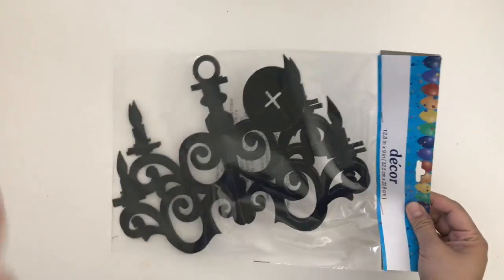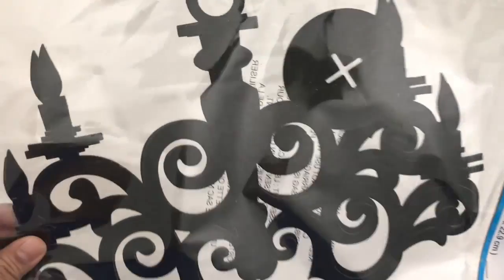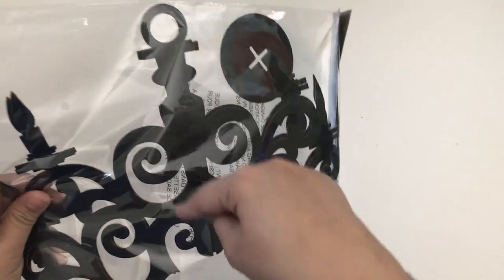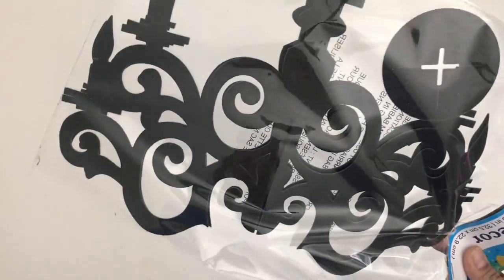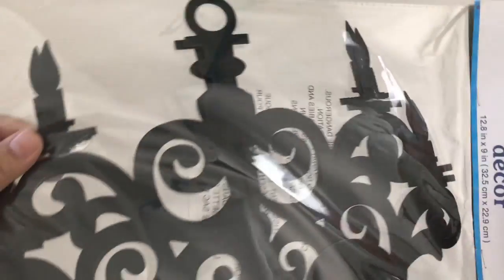And this one also comes in gold. I don't know if it comes in silver or other colors, but I found it in black, and it has a little bit of glitter. I don't know if you can see, but this is 12.8 inches by 9 inches, and it looks like it's a chandelier that you can build because there are some candlesticks here. So this is for decorating for parties. So again, in the wedding section, and I think this will look good in a project that I'm going to make for either the guest room, if it works out, or even my daughter's bedroom.